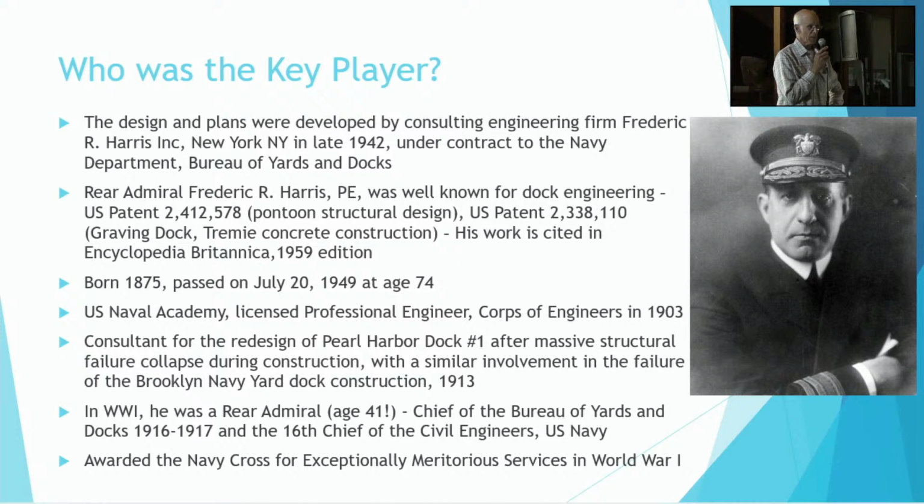So he skipped commander and captain because of his expertise with docks and salvaging work that had failed in Brooklyn and Hawaii. They had tried to build some docks, and they had collapsed during the building process when they tried to dewater them, and they had to be completely re-engineered and reconstructed. And Frederick Harris was the guy that did that as a young engineer. So he was chief of the Bureau of Yards and Docks in World War I for the US Navy, which is kind of a big deal, really big deal. So anyway, after World War I was over, about 10 years later, he formed his own company, Frederick R. Harris Engineering Incorporated, and designed floating dry docks for the Navy.